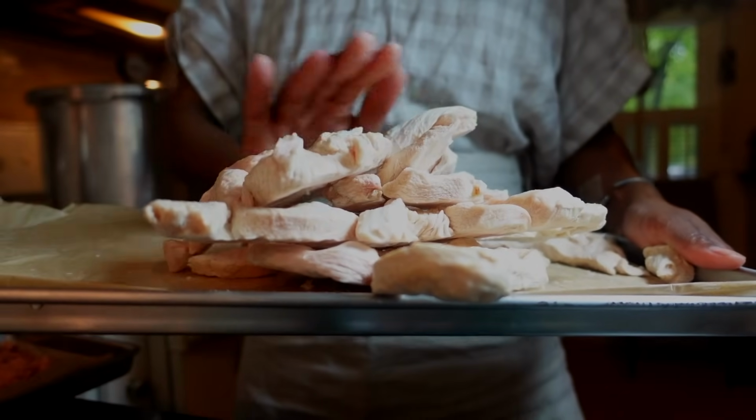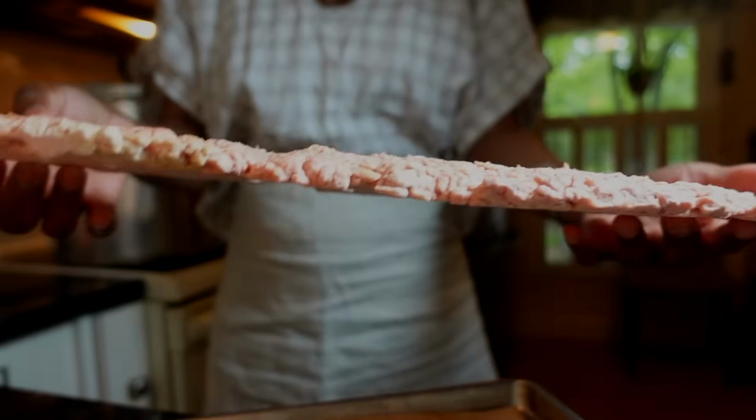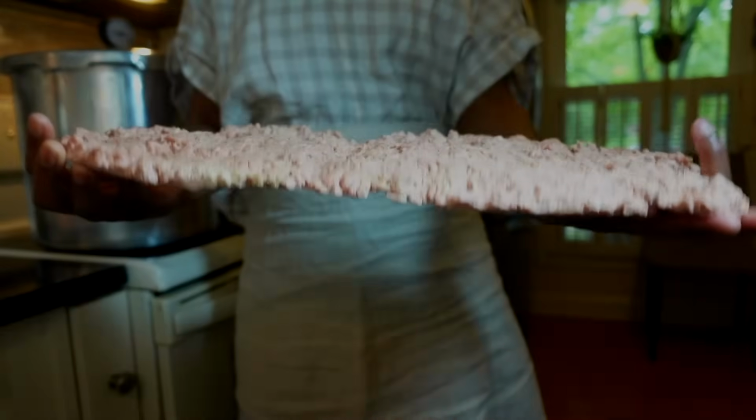Now let's move to the ground turkey. Yep, it looks exactly like what we put in, except now it's ultra thin and light.